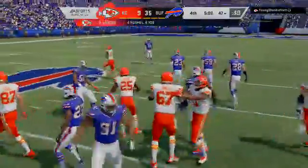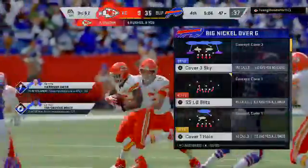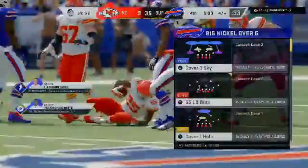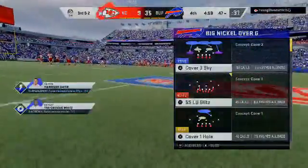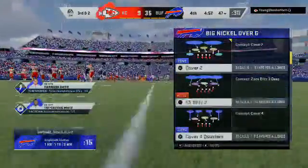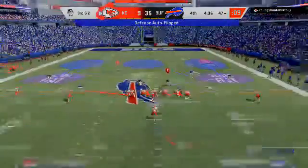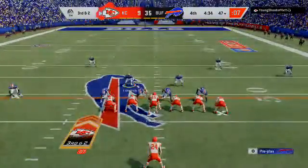2nd and 10. A nice job to get 8 there after the incompletion, and now they'll look at a 3rd and 2 coming up. That's the kind of run that gets everyone excited on offense. And, you know, oftentimes the guys who carry the ball are the ones in the huddle doing the chirping. Right now, I think it's the offensive line telling them, run it again. We are right there about to break a big one.